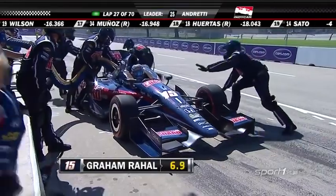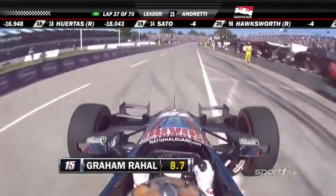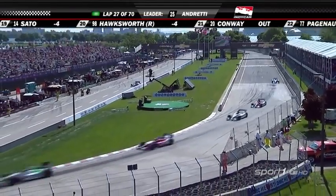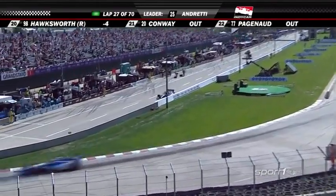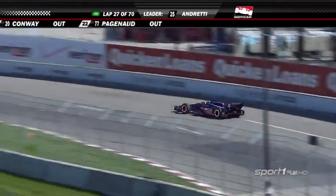We see Helio Castroneves going by on the front straightaway. A clean stop, and Graham Rahal is away. That was a perfect pit stop. Now, if he's going to make these reds last, he's going to have to take it easy. Watch the line leaving pit exit. Keep those wheels where they're supposed to be.